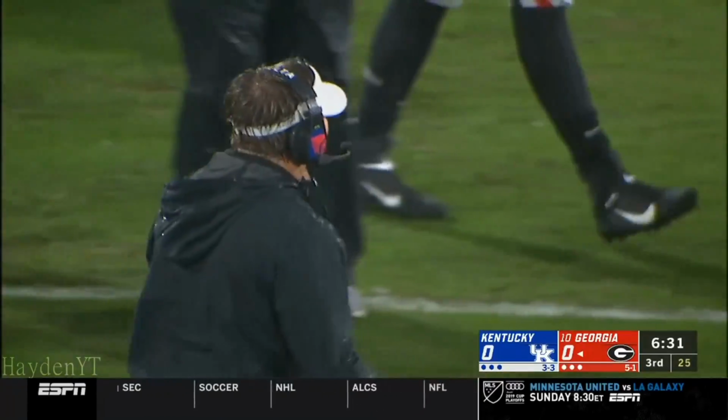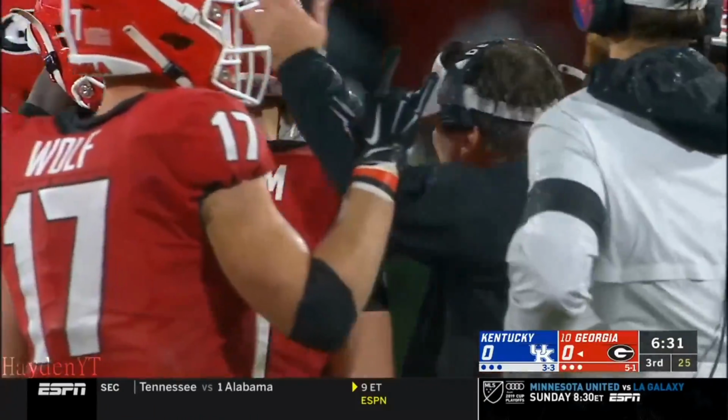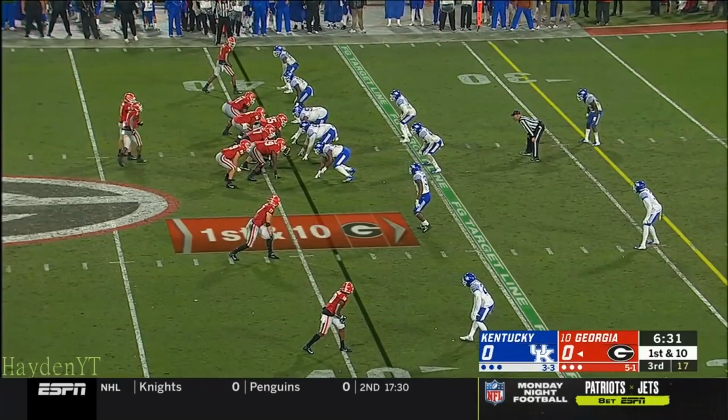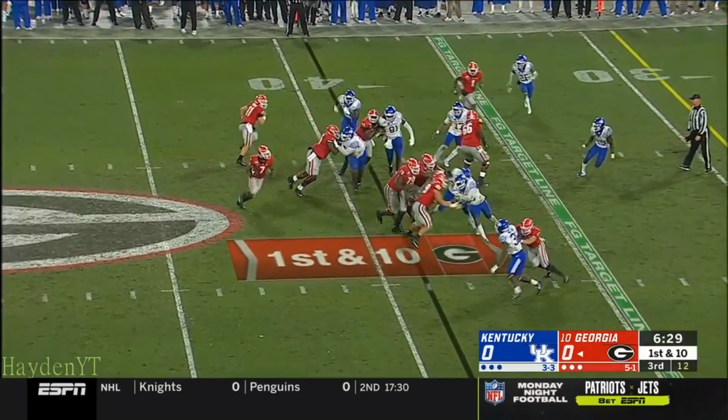The official's walking up the sideline, and he's going to spot it where? At the 39 of Kentucky. Holy smokes, what a shank. This is our best starting field position by 41 yards tonight. 1st and 10 at the Cats 39.